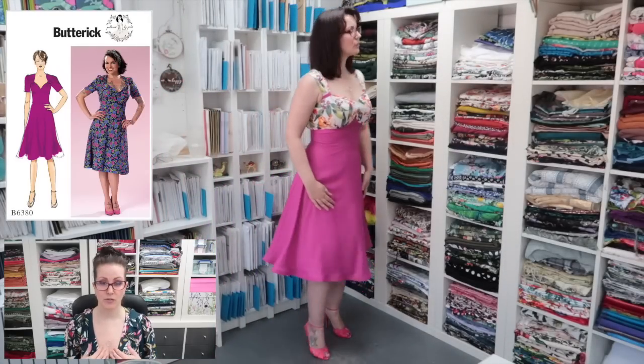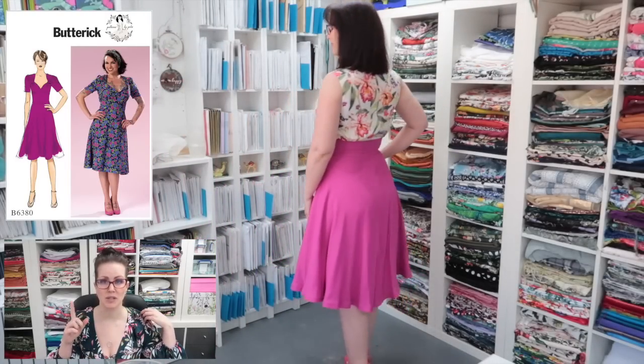I really like how they look far away, but the fit on these ones was not brilliant. So here's the pink one. It's the Sew Over It fabric for the bodice. I didn't have enough to cut out 2 sleeves, I had enough to cut 1 sleeve, so I decided to do a sleeveless one, and I really like it.